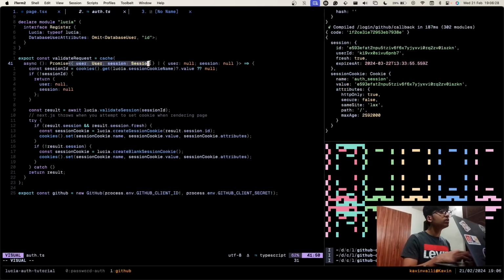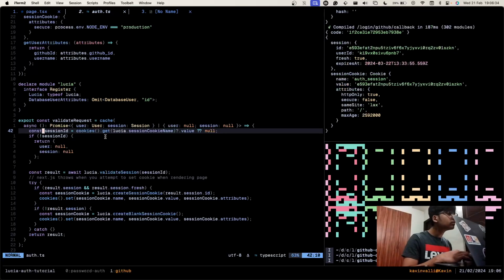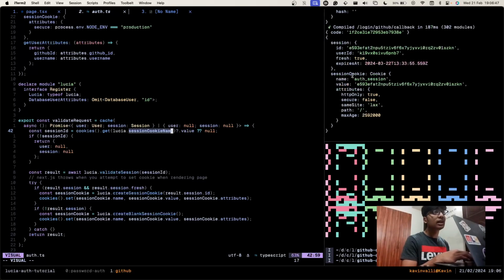It takes in a user and a session. And then, so if I check over here, oh wait, it returns a user and a session. My bad, it doesn't take anything. It checks from the cookie if I have anything with the session cookie name. Session cookie name is auth_session in this case. I think this is just set to auth_session by default unless you change it. So this is there, and then it takes the value, which is e5 whatever in this case.